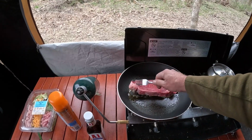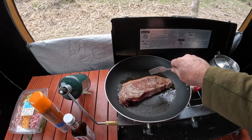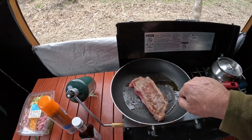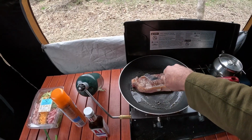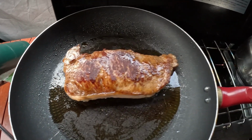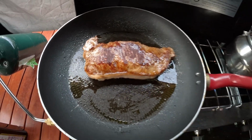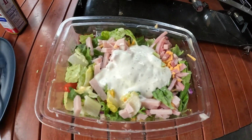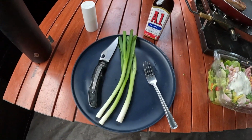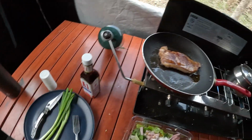Whoa. A little high. It's okay. I can live with that. Yeah, you're pretty. Got my salad. Got my green onions ready to go. Got the salt. Gotta have salt for your green onions.